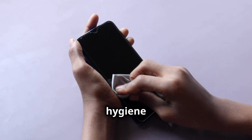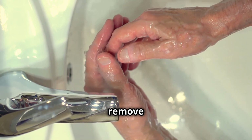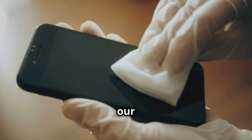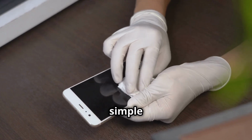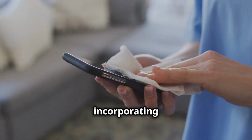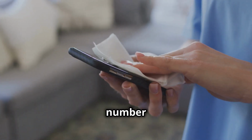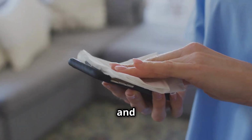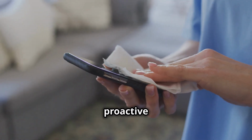That's where cell phone hygiene comes in. Just like we wash our hands regularly to remove germs, we should also clean our phones regularly to keep them germ-free. It's a simple habit that can make a big difference in our health. By incorporating phone cleaning into our daily routines, we can significantly reduce the number of germs on our devices and minimize the risk of getting sick. It's all about being proactive and taking control of our health.